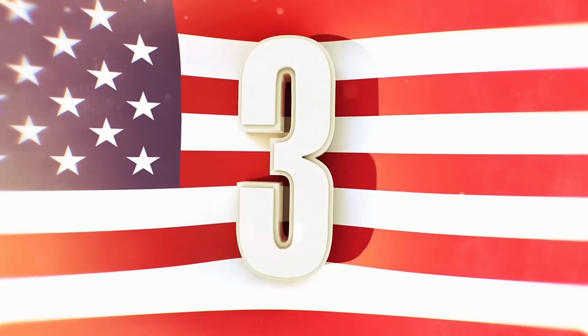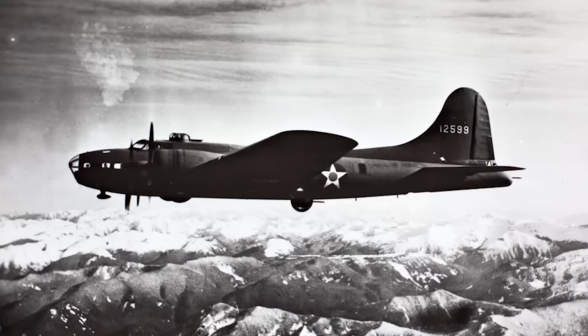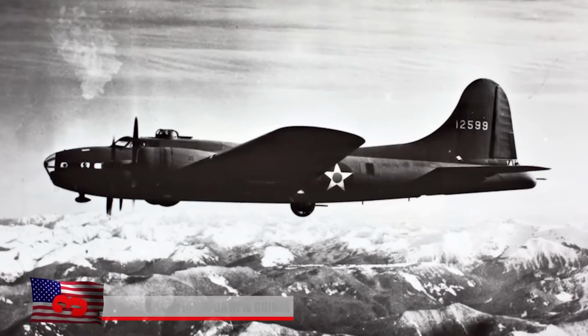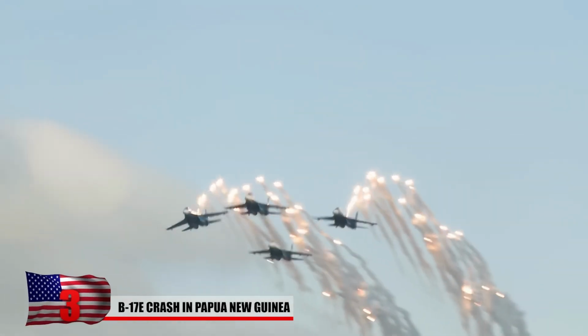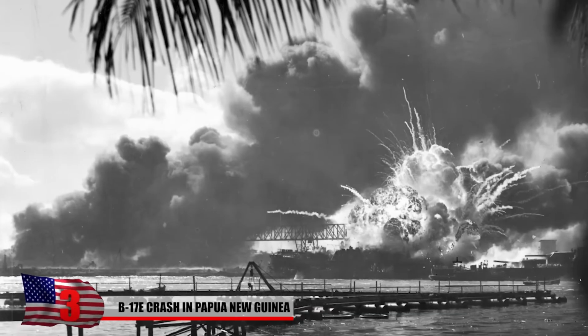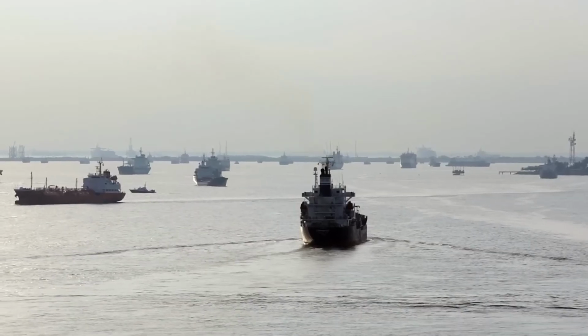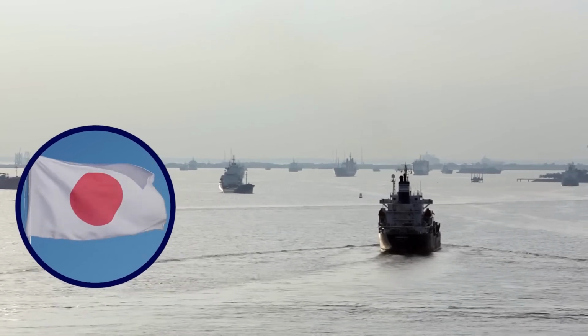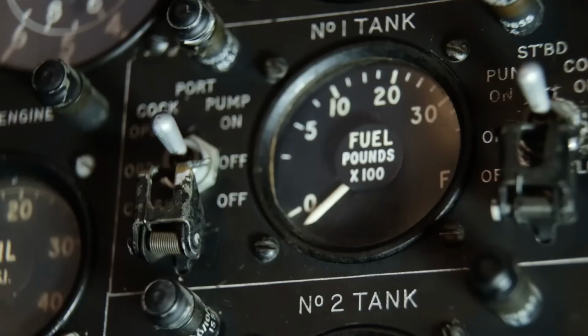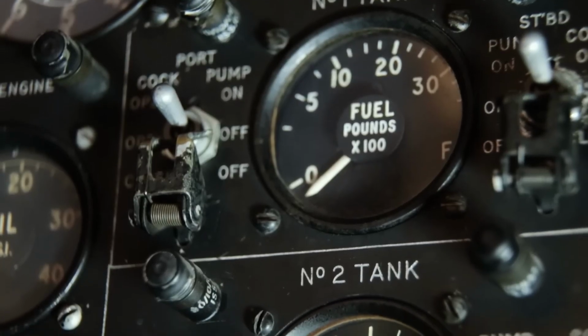3. B-17E crash in Papua New Guinea. A B-17E aircraft crashed in 1942 during one of the US Army Air Force's initial air attacks of the war. Following the attack on Pearl Harbor, the bomber was on its way to strike ships in Japanese-occupied New Britain when it was intercepted by Japanese fighters. The plane was struck many times and ultimately crash-landed in Papua New Guinea, not because of the damage, but because it ran out of fuel.